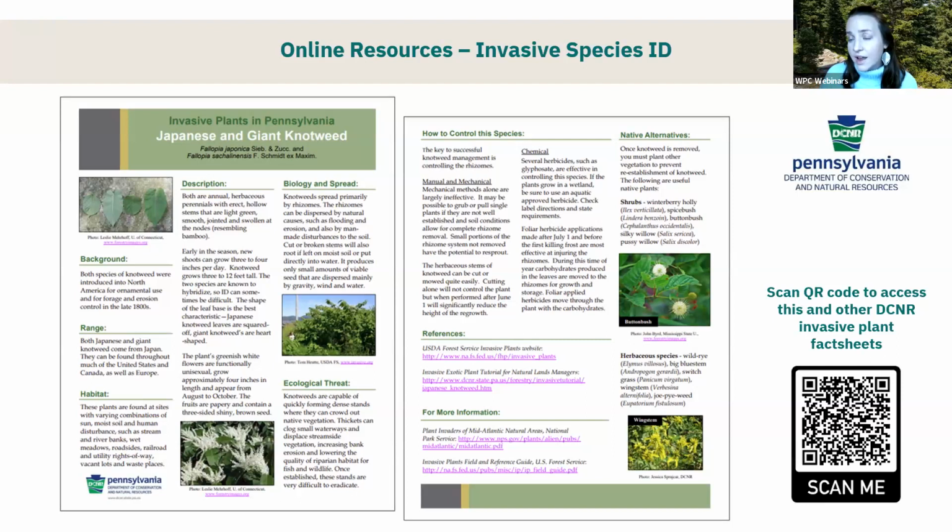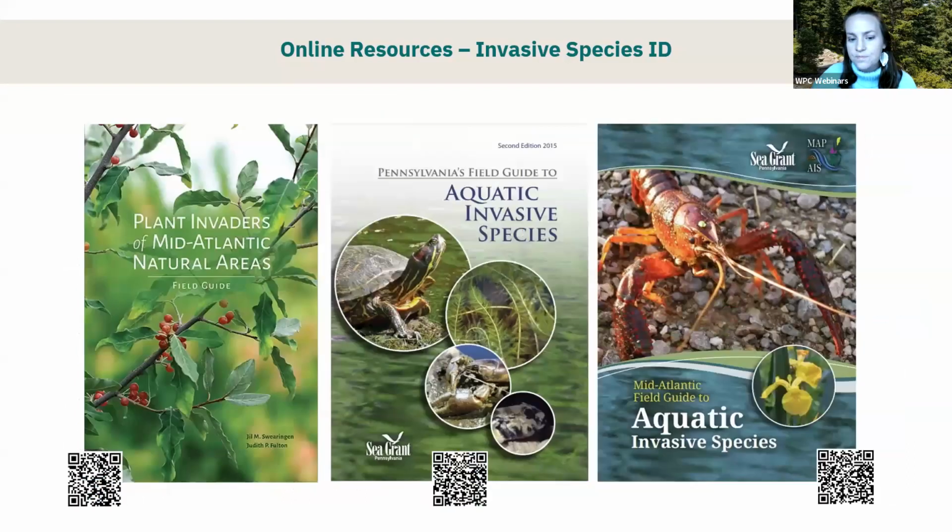So one of the places that I use very often is the Department of Conservation and Natural Resources. They have just over 100 fact sheets for invasive plants that are available online. If you scan the QR code here on the screen, it will take you to that web page where they list all of those different invasive plants. And here's an example of one of the fact sheets that they have. This is for Japanese and giant knotweed.